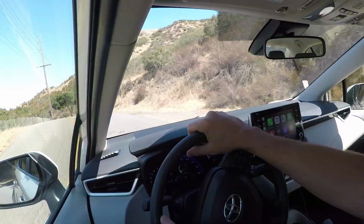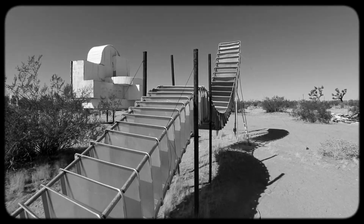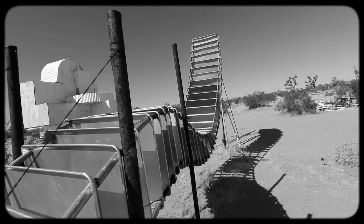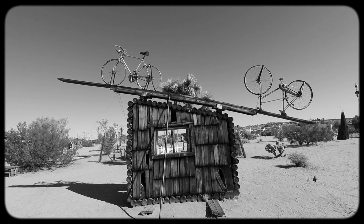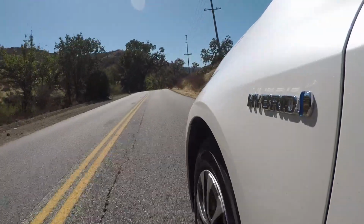Experiencing Noah Purifoy's artwork was really transformative for me. He recontextualized common everyday items in an incredibly unique way. Maybe 50 years from now, someone will transform this common everyday hybrid vehicle into artwork.